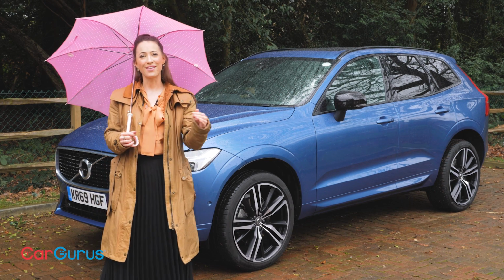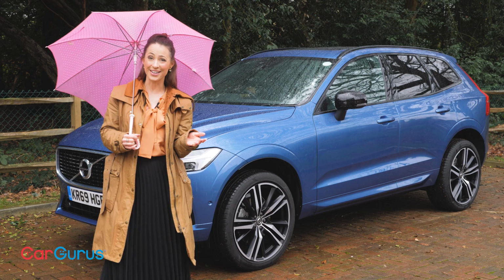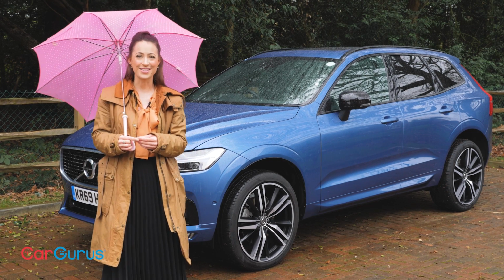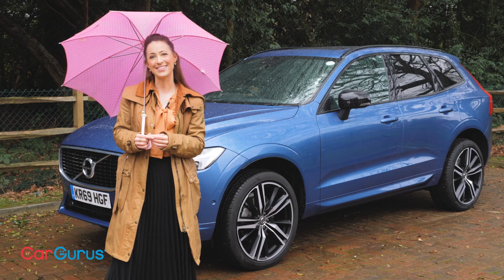Now we're a few years down the line from that announcement, the distinction between being fully electric and an electrified car is quite important. And in this CarGurus UK review, we're going to look at the new Volvo XC60 B4 and explain why that is.